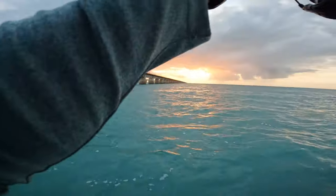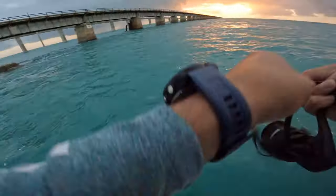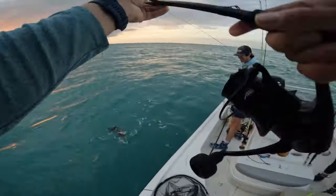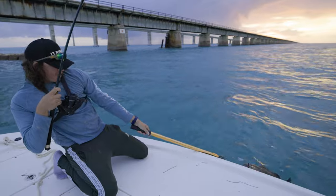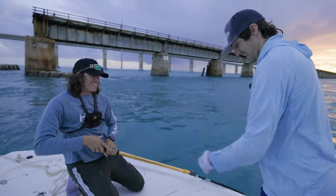Oh, all right. That's a good one. Aaron is on, dude. That's a really good one. Don't lose him. Oh my God, big grouper. Did you get the net? Oh, nice. Oh, the net's right here. That is, I think, a black grouper. A good black grouper. Oh, there's how you end a Keys trip right there, wow, dude. Oh, there we go. Oh my God, so epic.